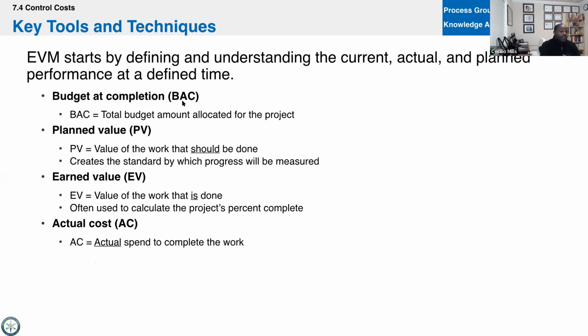Planned value is wherever you should be at some point in time. Again, 12 websites in a year. Today's March 2nd, so we should have 2 websites completed. So our planned value would be $2,000 or 2 websites. And then our earned value, well, we created 2 websites, or maybe we created 4. So our earned value would be $4,000. And our actual cost, it could have taken us $5,000 to do the work. So we could be ahead of schedule by 2 websites, but still be over budget.